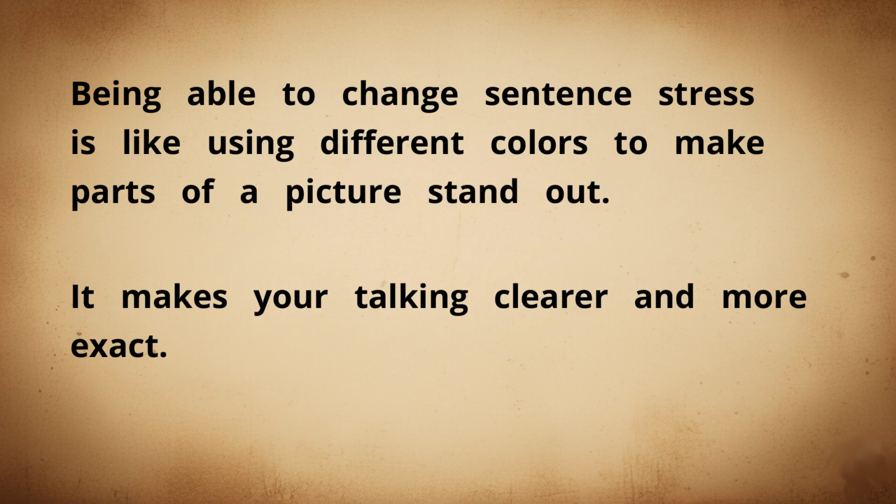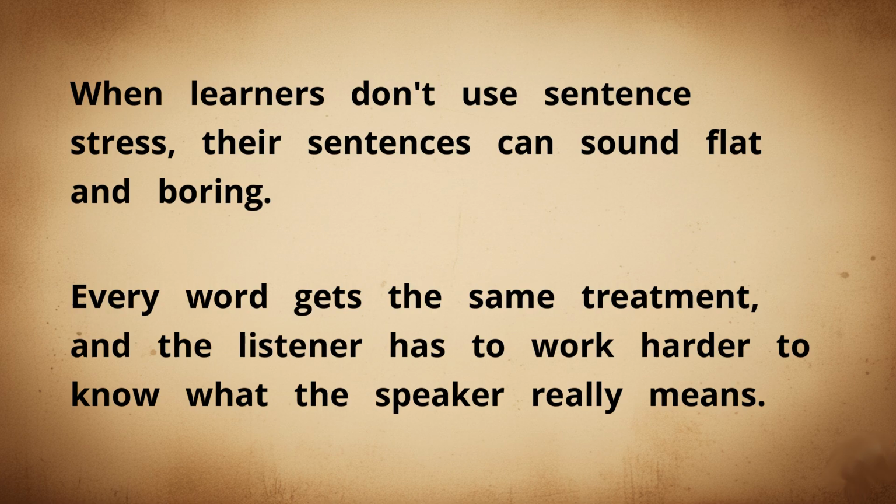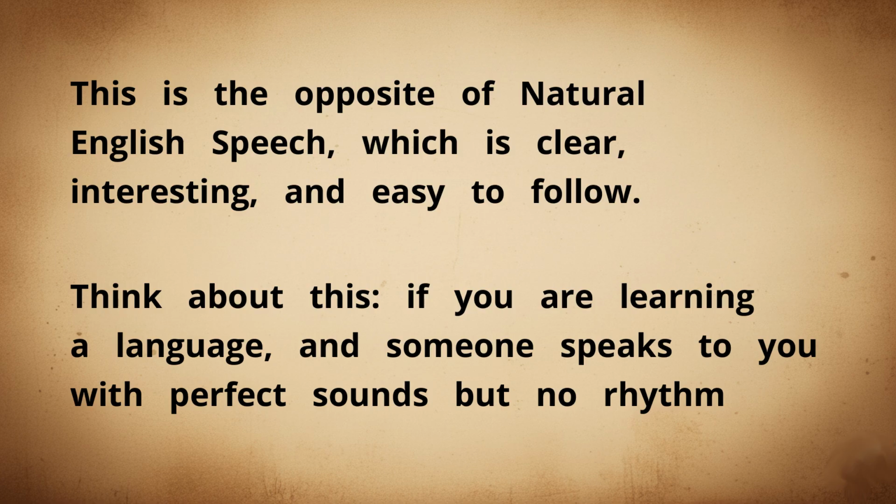Being able to change sentence stress is like using different colors to make parts of a picture stand out. It makes your talking clearer and more exact. When learners don't use sentence stress, their sentences can sound flat and boring. Every word gets the same treatment, and the listener has to work harder to know what the speaker really means. This is the opposite of natural English speech, which is clear, interesting, and easy to follow.